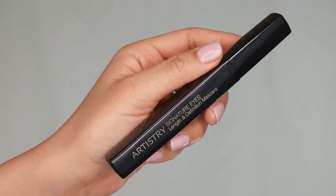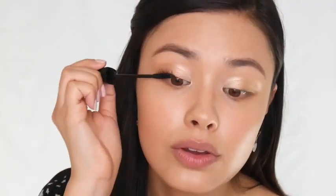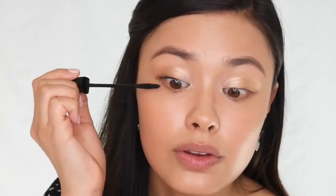Now, I'm gonna use the Length and Definition mascara and apply this to my lashes. And the one thing that I really like about this mascara in particular is it does a really good job of coating every single eyelash so you get a very defined, volumized, and lengthened type of look. And to show you guys what I'm talking about, this is only one coat of the mascara, and obviously I don't have any mascara on this eye, which is why it looks bald, but you can see what a big difference just one coat makes. Now, of course, I'm gonna apply two because I'm an overachiever and I like my lashes to look like it.